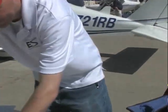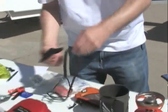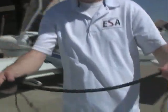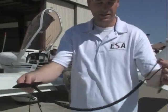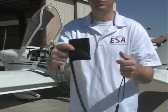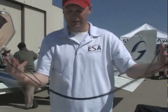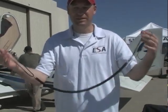And then, let's see here, we'll go across. We've got this, it's called a pocket saw. It's actually a chainsaw that fits in this little bag here when you fold it up. It's about 3 ounces, and I've been using this quite a bit for the last couple of months myself.